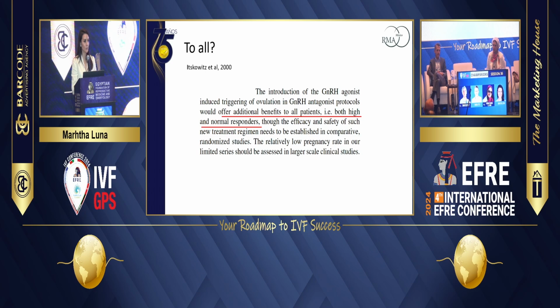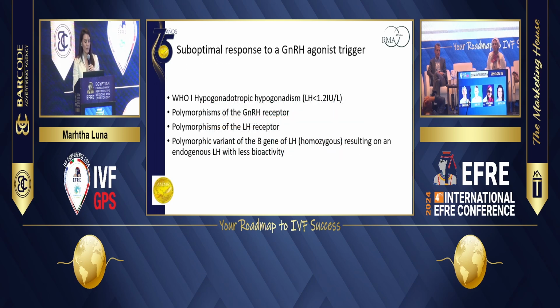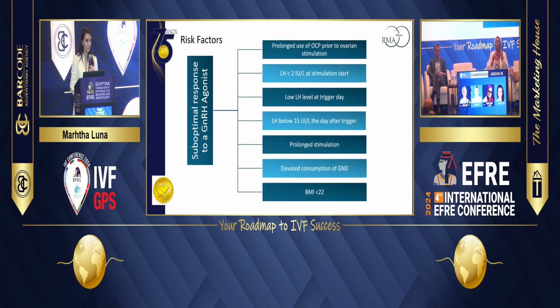The question is, should we use this trigger strategy in all patients? Especially, is there a place for patients who are high responders and normal responders? We have to keep in mind that the addition of a small amount of HCG has the benefit that there may be patients who will not respond to the GnRH agonist trigger. So we have to keep that in mind. We may have high responders who have hypothalamic amenorrhea, and hence they won't have an elevation in their LH level after the GnRH agonist trigger. There are patients with polymorphisms on the GnRH receptor as well as polymorphisms on the LH receptor. And so these patients may not respond adequately to that GnRH agonist trigger shot.